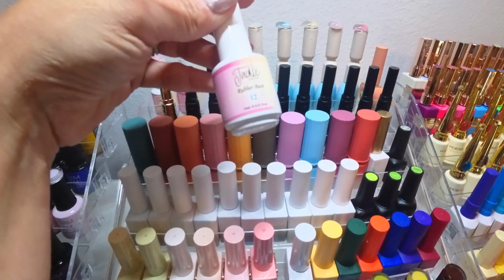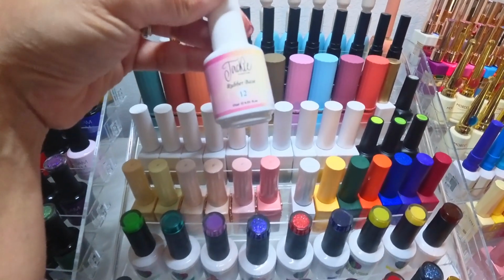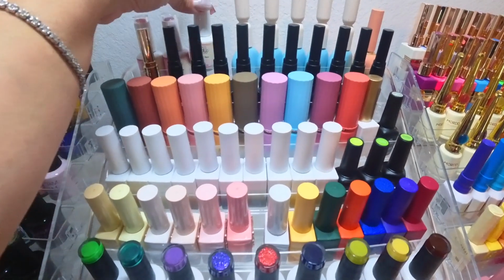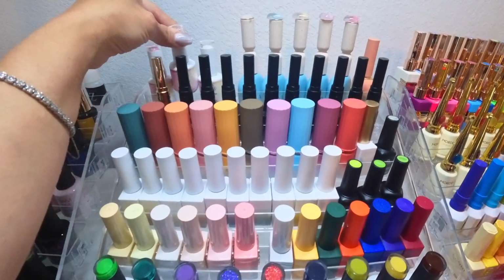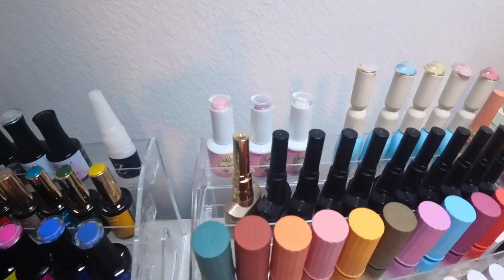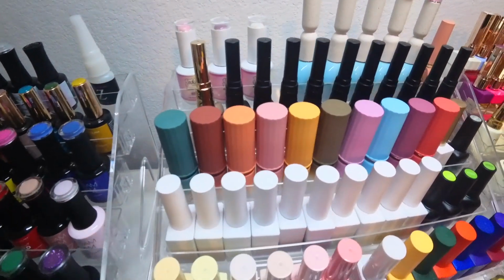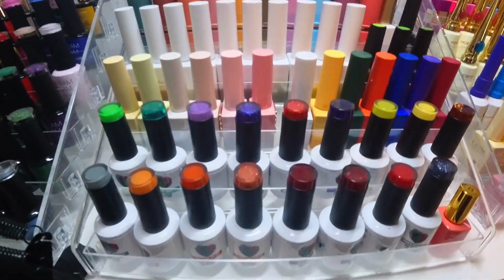This one I'm not crazy about. This one's also going to go for sale on my website. It's from Jackie Signature, and it's a rubber base. I bought 3 of them. One is a white, one is a pink, and one is like a mauve color. While the colors are beautiful, it's a little bit too thick for me. I'm probably going to sell those for like the price that I paid for one of them on my website. So look out for those if you're looking to experiment with some rubber base gels.